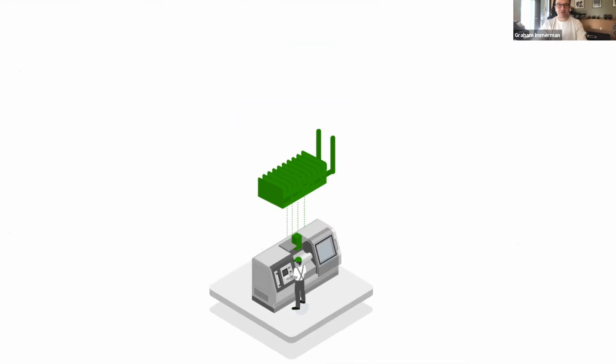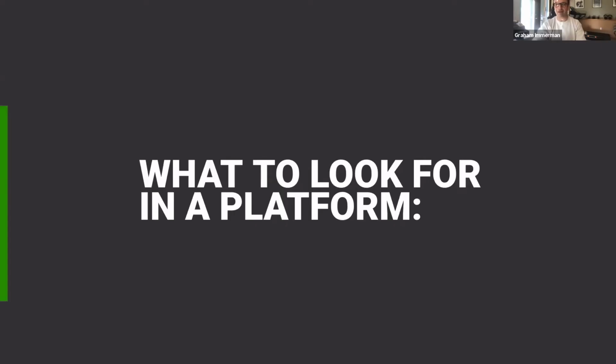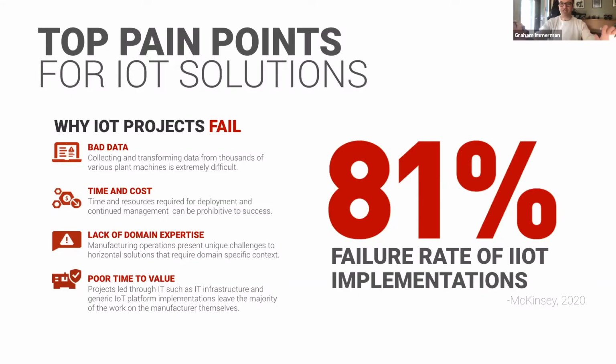Well, I guess that really depends on who you ask and what platform that you use. So in evaluating remote monitoring platforms, knowing what to look for is often as easy as knowing what to avoid. IoT, right? The silver bullet to solve all of manufacturing's problems. Not exactly. In fact, 81% of IIoT implementations fail, according to Cisco. This is not meant to scare you.